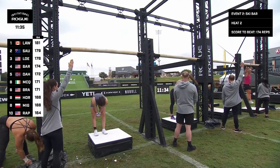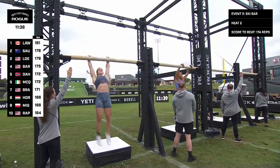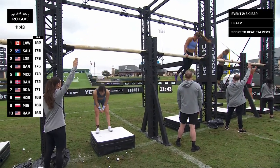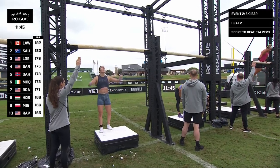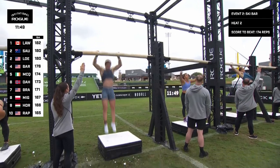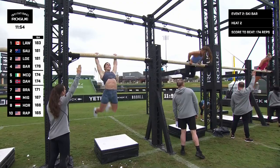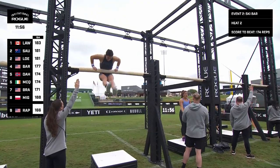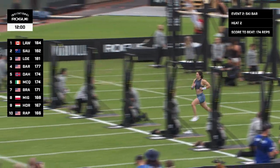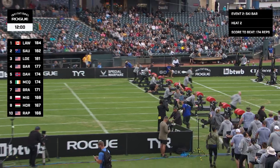Yeah, I love this, and they're going to demand it of her. They're pushing the whole field. Everybody competing together is going to get pushed to that 184. Let's see if someone can do it. 15 to go. Lawson with one rep left. Now 8 seconds. Lawson will get it. Won't get across the finish line, but Emma Lawson is going to win event number two.